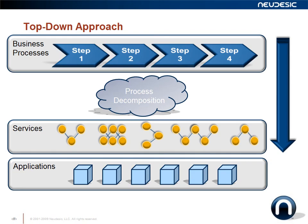Okay, so now that we know that we want to start a pilot, let's look at some of the approaches that you would take to really look at some of your business problems. So the first approach we'll look at here is the top-down approach. And in this approach, we start by identifying some business problems that we have today. And maybe we're trying to optimize our loan origination process. And in this process, obviously, there are going to be a number of steps involved.